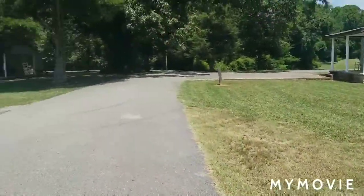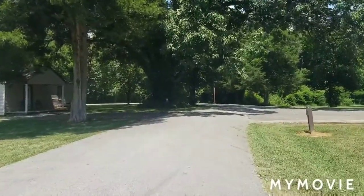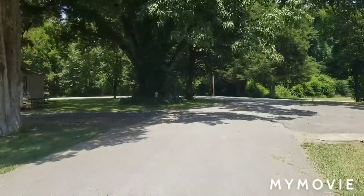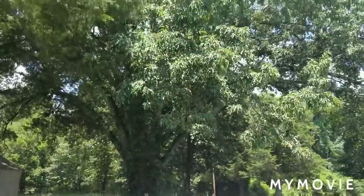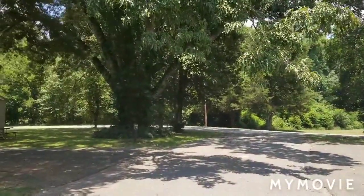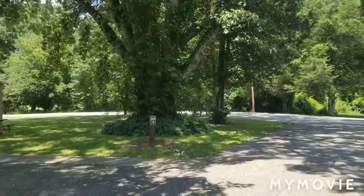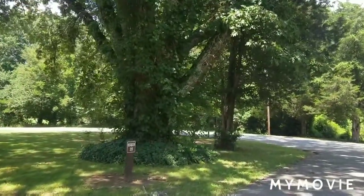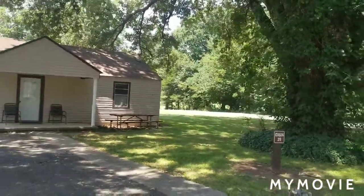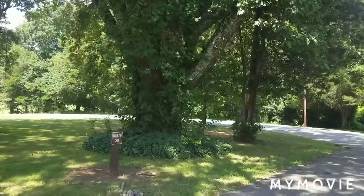Now as you walk, you can see how huge these old growth trees are. There's one right around here that is my favorite tree. These are gigantic trees, and I know it's hard to tell in a video, but the bases of these trees, you can see how old they are. They're huge. Look at the tree compared to the cabin. Okay, I'm going to have to do some walking and I'll come back to you.